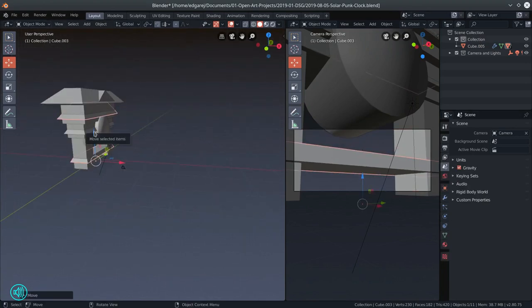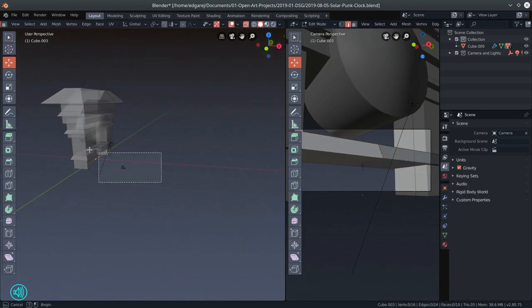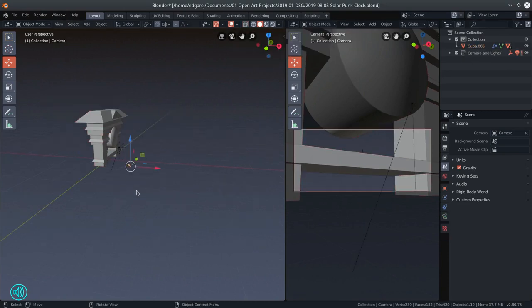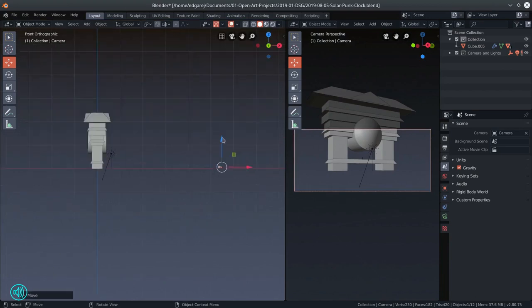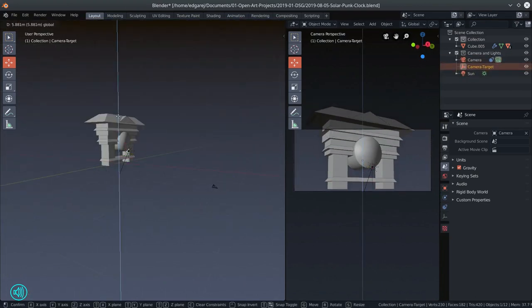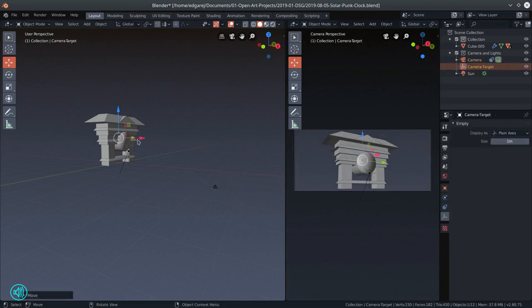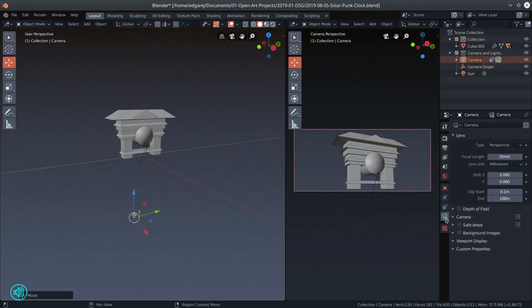And some of the boxes I edited so that they would look like roofs. And I have one cylinder, which stands for the clock. So it's done really simple, done real fast, done real quick.